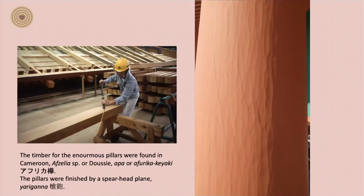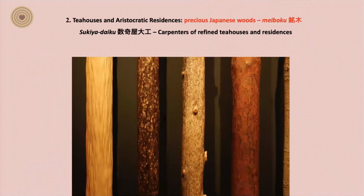And there's no more timber. So the question is, what are they doing next? Yeah, and we go to the next chapter. And this is the precious, also the Sukiya Daiku, the carpenters for refined tea houses, and they make use of precious Japanese wood, the meiboku.